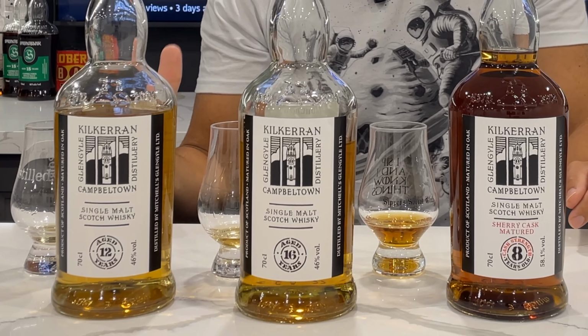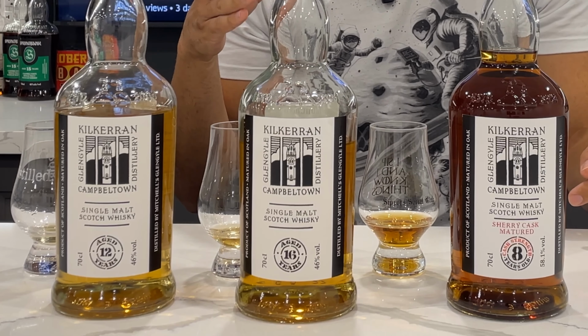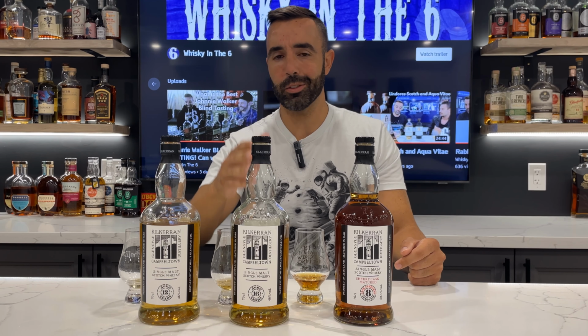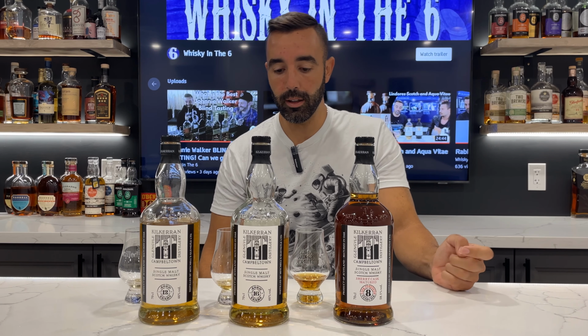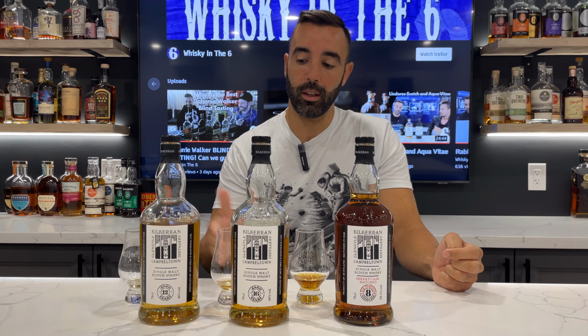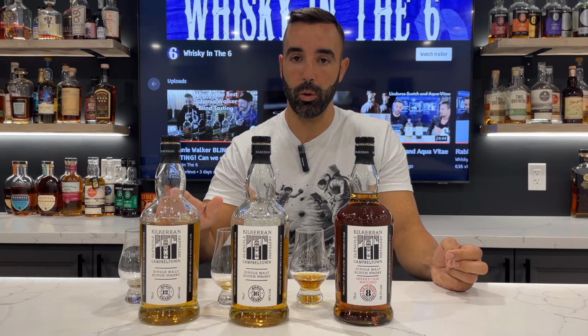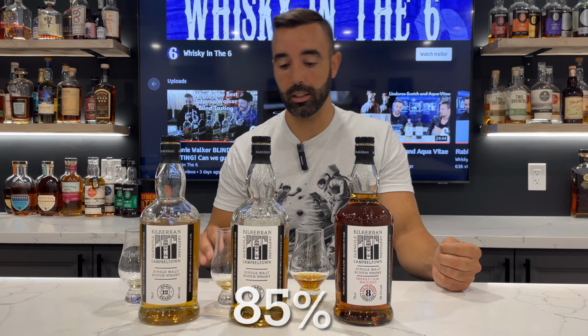Compared side by side with the 12, it's not doing very well in my opinion. It's more money, not that much more money. It's still very well priced at around $140, $150, maybe less, depending on where you buy it. But if you're looking for the better buy, it's definitely the 12. I'm gonna give this one an 85 to an 86.